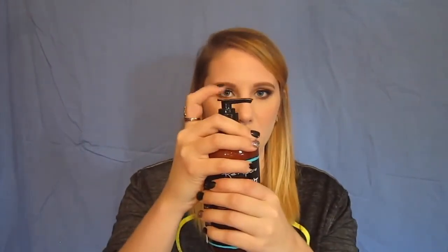So what I do with this, honestly, the pump is broken, so I have to unscrew it, and I just take a little bit, maybe a dime-sized amount, rub it through my hands, and I only put this on the ends of my hair. Just because if you put it near the roots, your hair is going to get oily a lot faster. It's the last step before I go in for blow drying my hair.